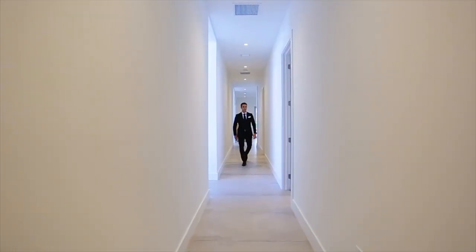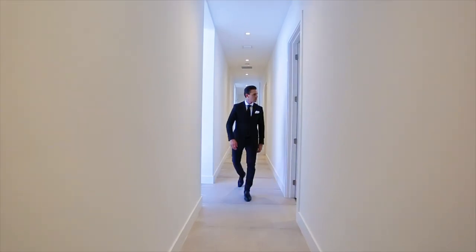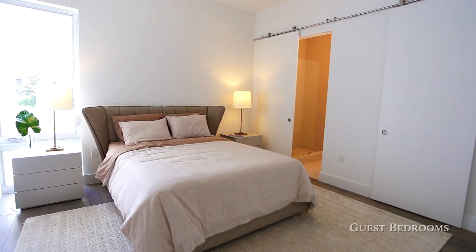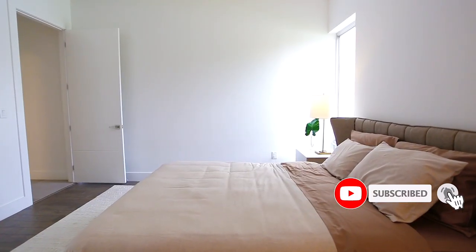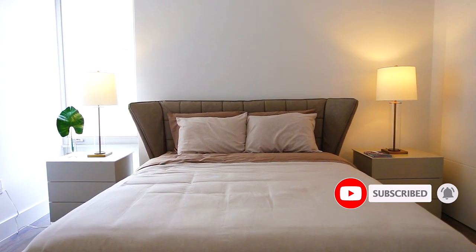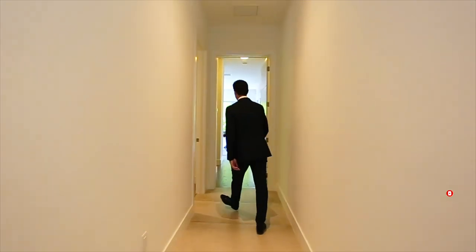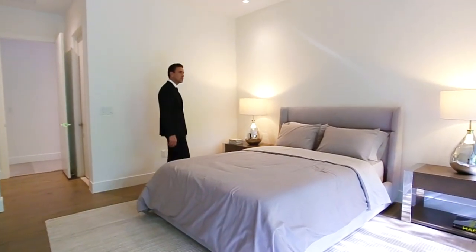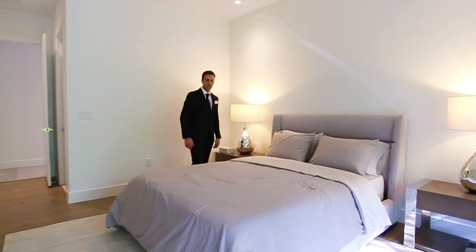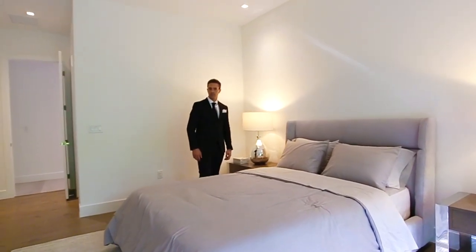Let's make our way down the hall and to the left and see our first guest bedroom. Here is the second guest bedroom that also has a patio with lush landscaping and its own ensuite.